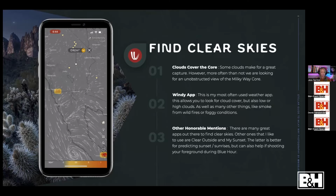So it will show you, say, Bortle 5. Maybe you want to go to a darker location. So that is also very helpful if you don't want to use Dark Site Finder.